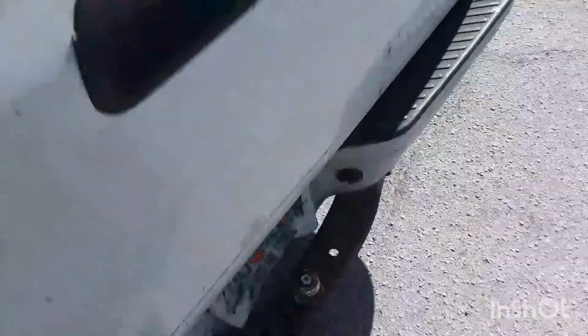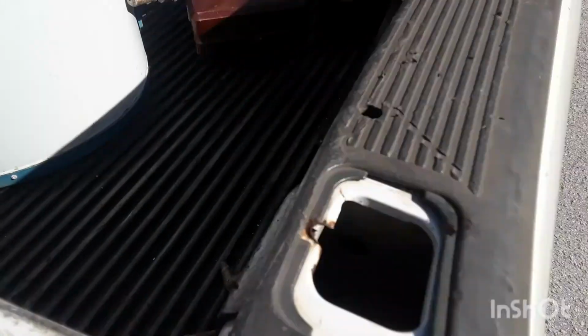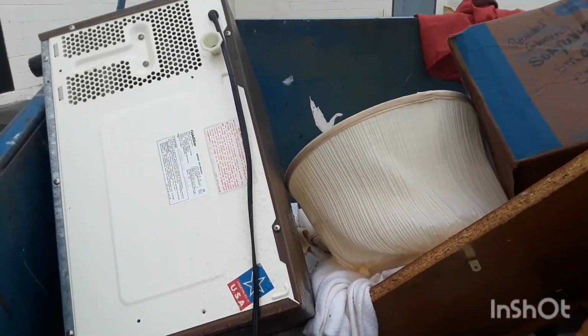Work smarter, not harder. They always say a liftgate would be perfect. Legal dumping. Whoops, we're out of focus. Legal dumping equals me a microwave. Cool.